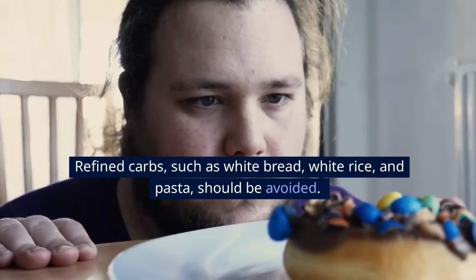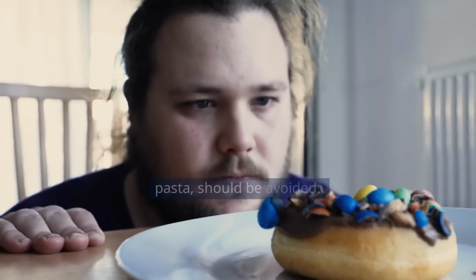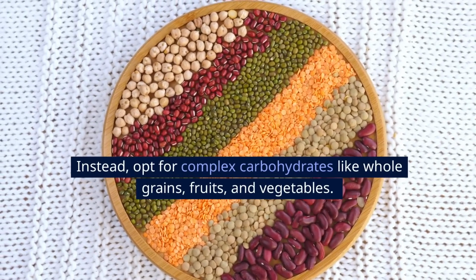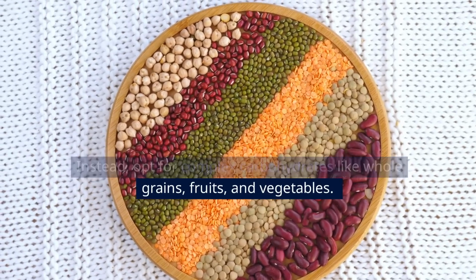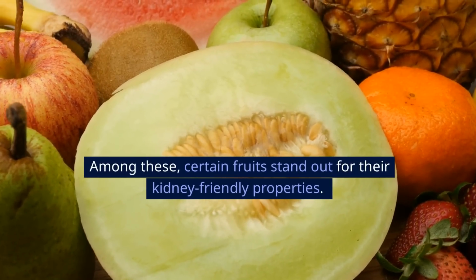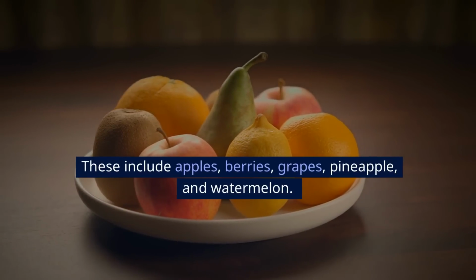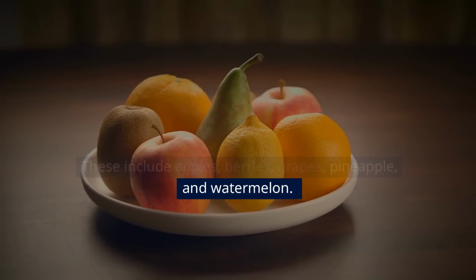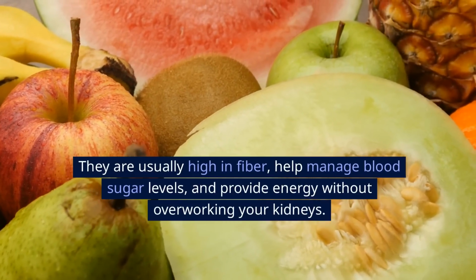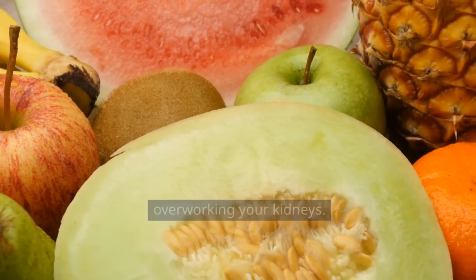Refined carbs, such as white bread, white rice, and pasta, should be avoided. Instead, opt for complex carbohydrates like whole grains, fruits, and vegetables. Among these, certain fruits stand out for their kidney-friendly properties. These include apples, berries, grapes, pineapple, watermelon. These are usually high in fiber, help manage blood sugar levels, and provide energy without overworking your kidneys.